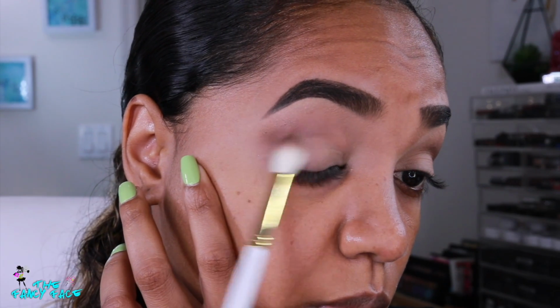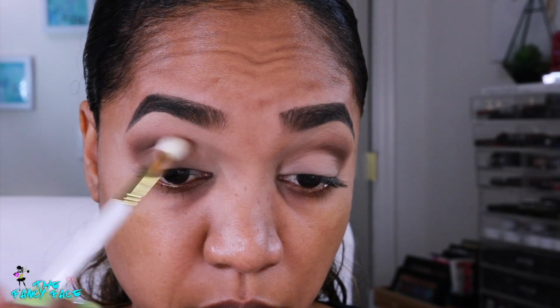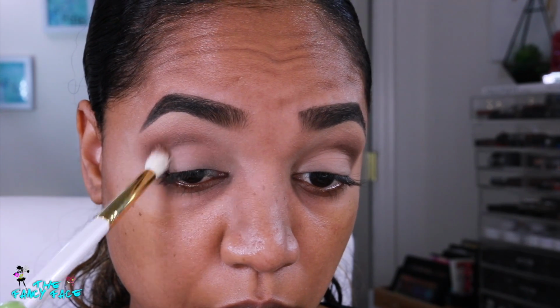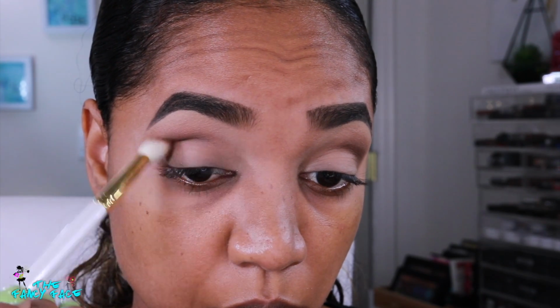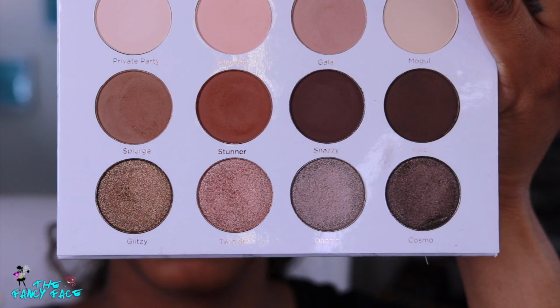So you see I'm building up the depth and dimension, and then I'll pull a little bit of that down into my outer V area and outer crease using circular motions just to create a little bit more depth and dimension in that eye socket and crease area. And I'm using those buffing motions just to make sure we deposit enough color.